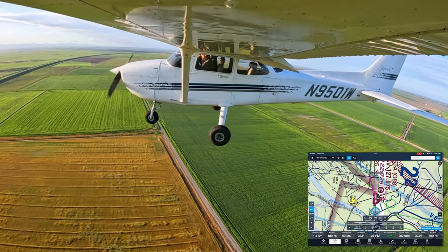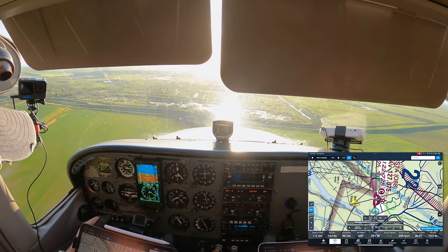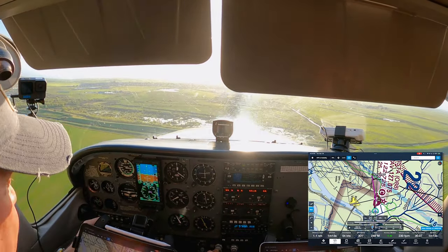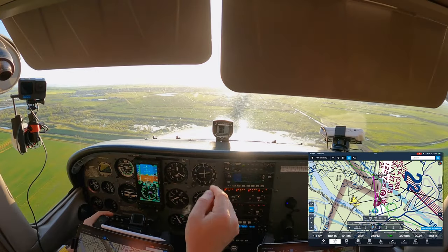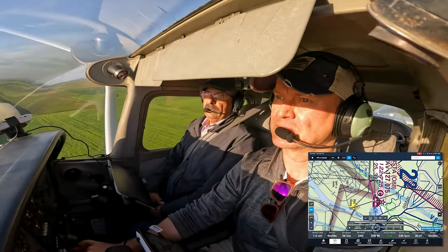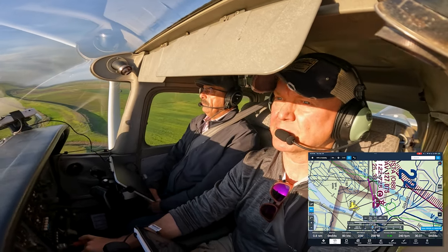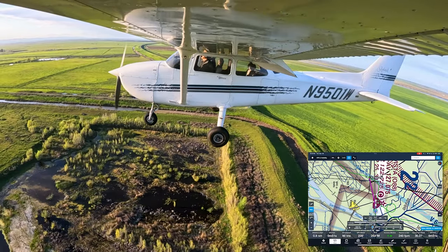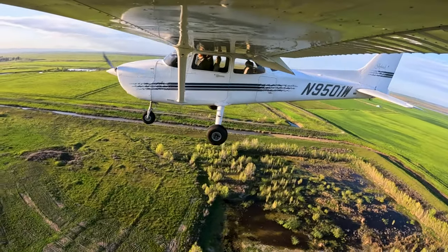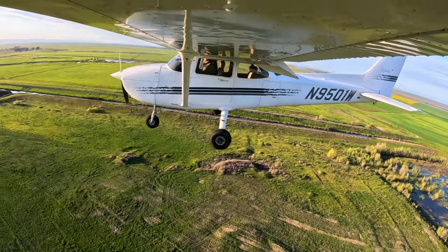Plus 20 is in. That's good. Let's slow down. Flaps 30. Travis traffic, Skyhawk 950 Whiskey short final 25, full stop. Alright. Back on the glide slope. Nose down. Slow down.